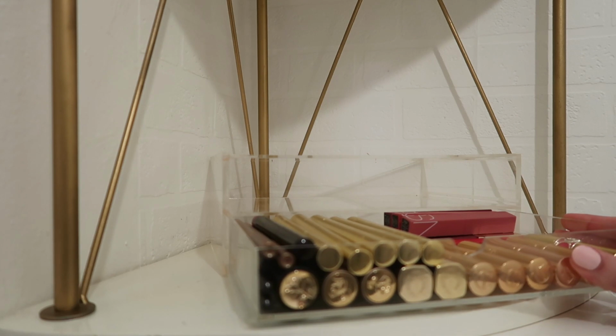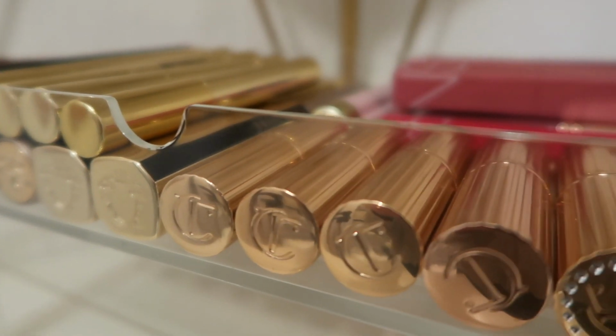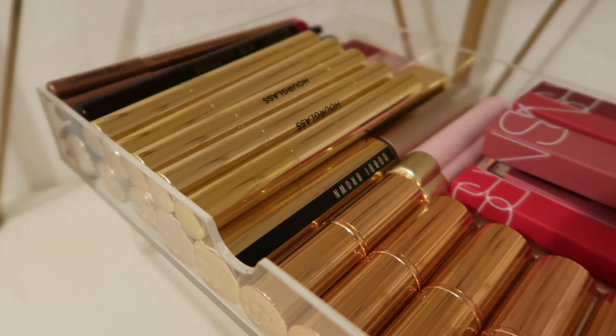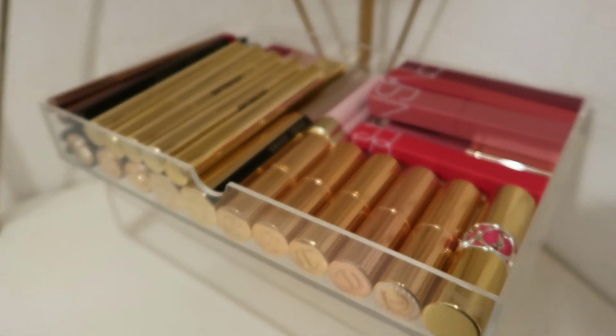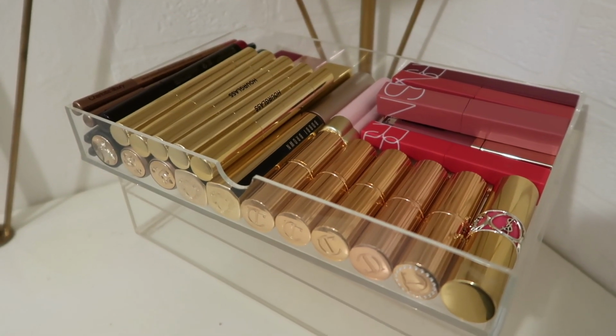So that is this drawer done. I did say I couldn't promise it would be an excellent declutter. I think I got rid of 3 lipsticks, which is a pretty bad job, to be honest with you, but it's not overflowing, it's not packed, it's still looking pretty clean in my opinion, so I'm happy with it.